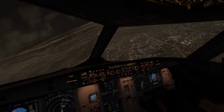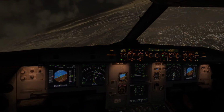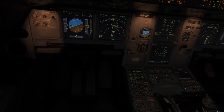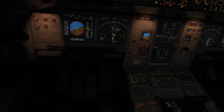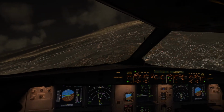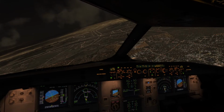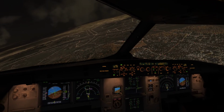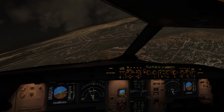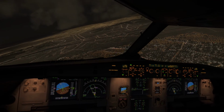Air Cairo 806, 7,500 feet, descending via CFO. This radio is not going to be happy about that. Egypt Air 742, descend to 4,000 feet, QNH 1020. Descend to 4,000 feet, QNH 1020, Egypt Air 742.